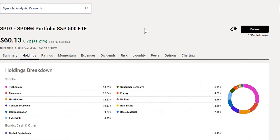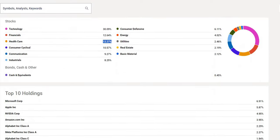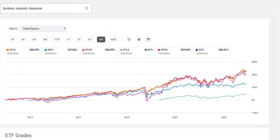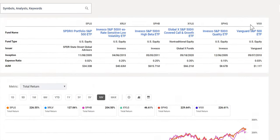When we take a look, again, bearing in mind this is just the composition of the S&P 500, 30% in the technological sector, 12.64% in the financials, and healthcare coming in third at 12.27%. In terms of their top 10 holdings, well, as we can see here, the first place is Microsoft, just under 7%. We then have Apple at just under 6%, and we can see in third place, the third largest holding, Nvidia Corporation, at 4.95%.